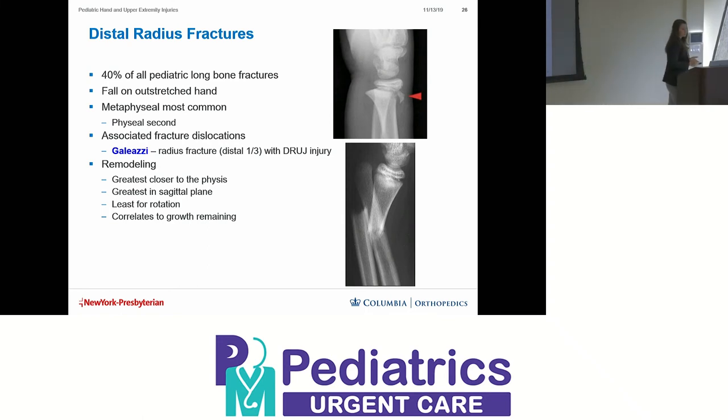And then, these are the ones where you're thinking about remodeling a lot. The closer you are to the physis, the better it's going to remodel. Sagittal plane injuries close to the physis are going to remodel pretty well. Rotational injuries are not going to remodel so well. The way you can see that, if you're not really sure clinically, is you can get a forearm x-ray, and the radial styloid and the tuberosity should be heading 180 degrees from each other. And then, of course, it's going to correlate to the amount of growth that they have left.